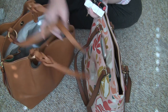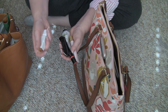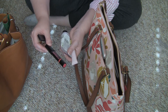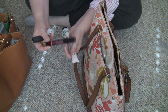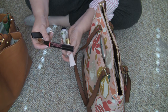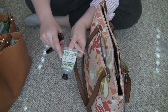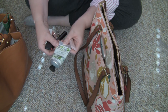Okay, what's this mess? Okay, I have a little lipstick thing. This should probably go in my cosmetic case. And then this is keys for my work. Soap and Glory Sexy Mother Pucker. Actually, if you've watched any of my switching of the bags, I always have this in my purse. And then I have some Addison and Gates Wild Lavender Luxury Hand Cream. I got this from World Market.